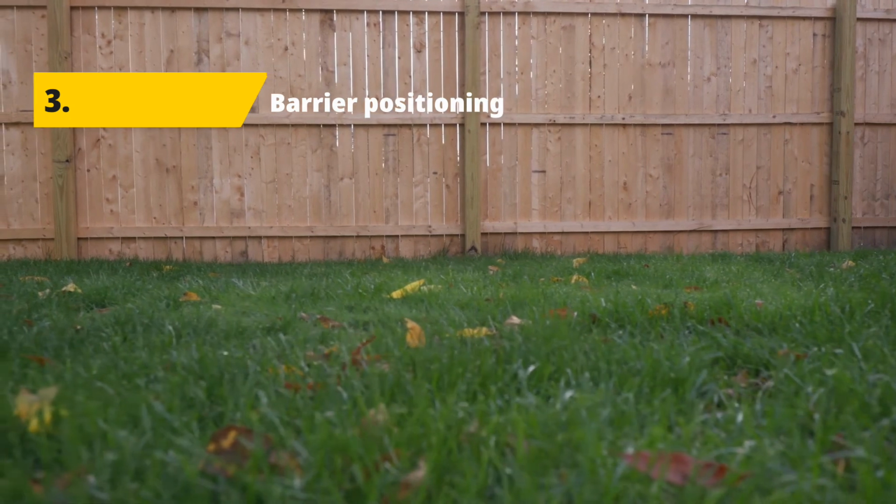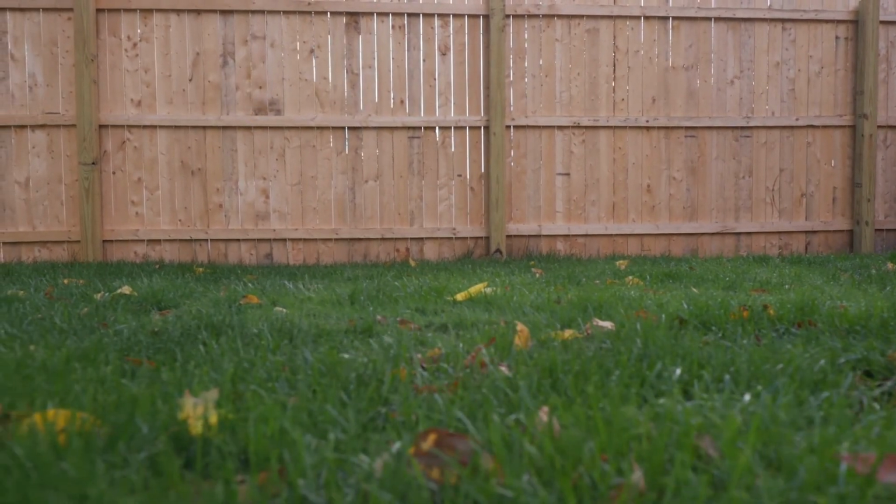Where you place your barrier is key. You should get your barrier as close as possible to the source of noise.